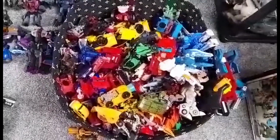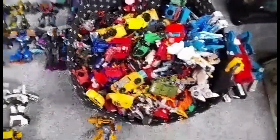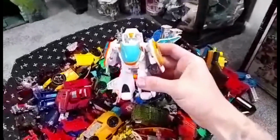So these are my youngest kids. There's all the Michael Bay era, ranging from such beauties as It's a Plane, It's a Robot, even simpler, but they get away with it nowadays.